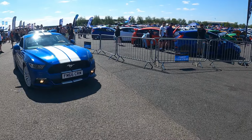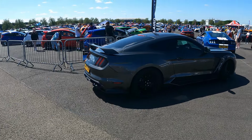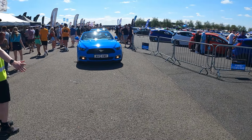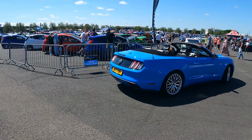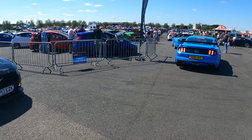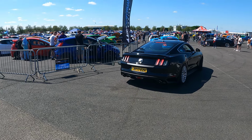Some quite louder than others, depending on what exhaust system they've got fitted. That one had a nice wing on it, some airbrushing. Convertible. Now I like the spoiler on that one. Black one. Smaller lip spoiler on that one.